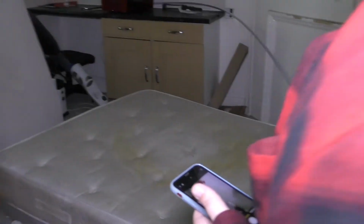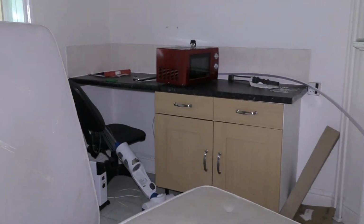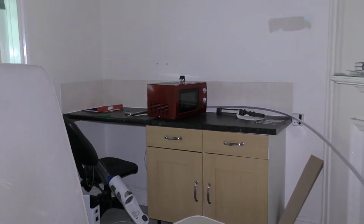Oh, wow. Another bedroom. Now this is when you start getting your vibes, when you go into these bedrooms. Look at all that alcohol and jars of coffee. And cokes. What is that over there? An old Hoover over there. Look, little heaters and microwaves and... Wow.